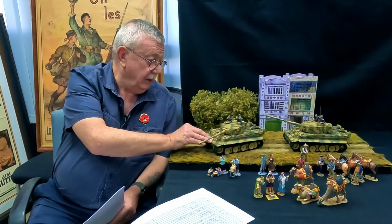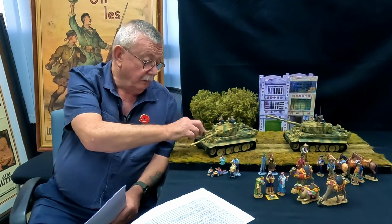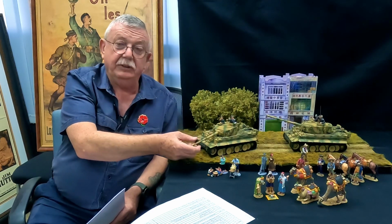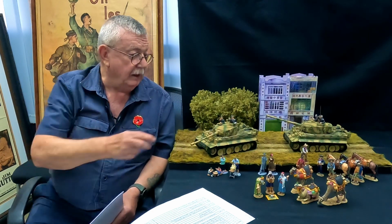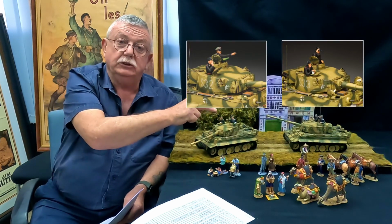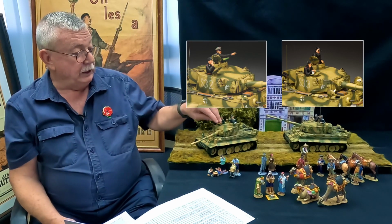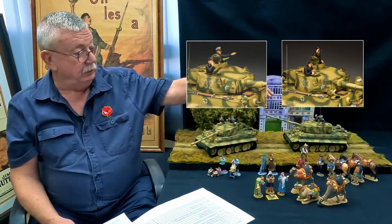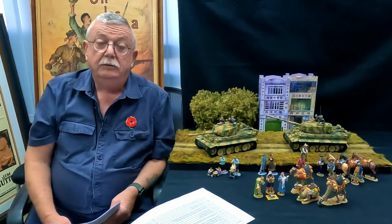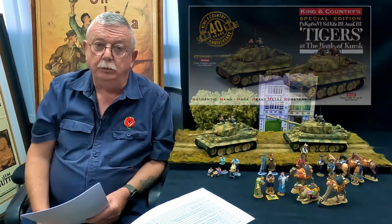But as you can see, we've got the moving tracks, moving wheels, full suspension as well, and of course the gun can elevate and depress as you prefer. Each of the two models has 2 original tank crews in each model. So you've got a choice of tanks, you've got the tank crews that go with them. They all come in a terrific full colour presentation box, and they will be available.